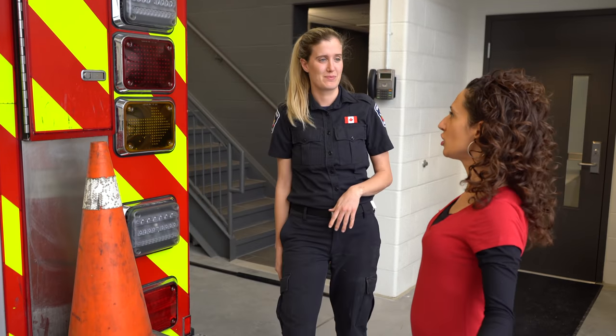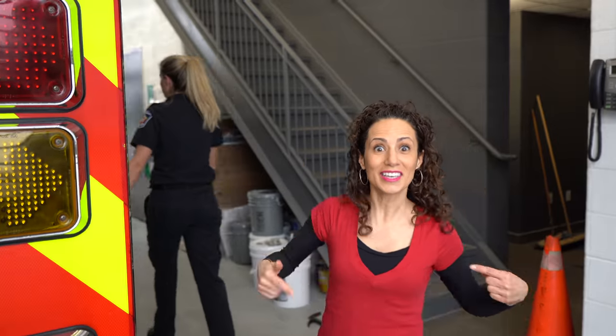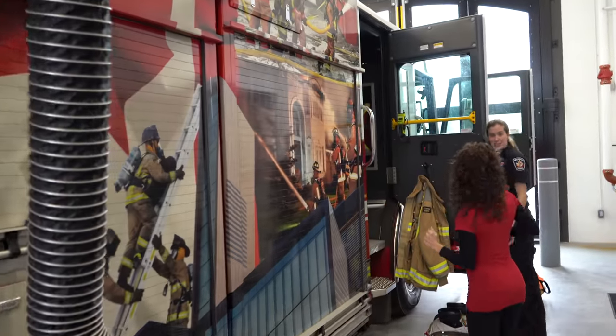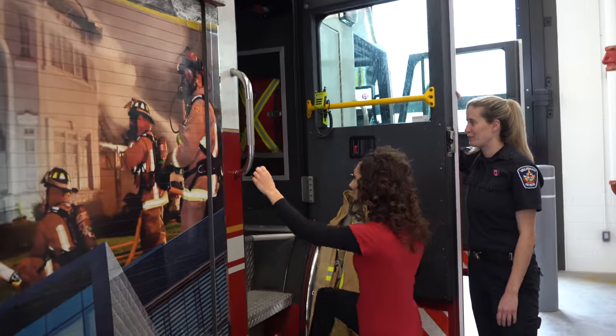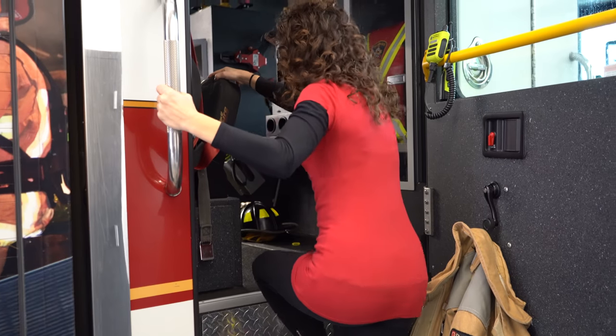Now, can we see actually inside the truck? Of course. Wow. We get to see inside, come on. Jump on up. Wow, these stairs are really high. I'm gonna have to hold on to this. One step, two steps. Look how high I am, kids.